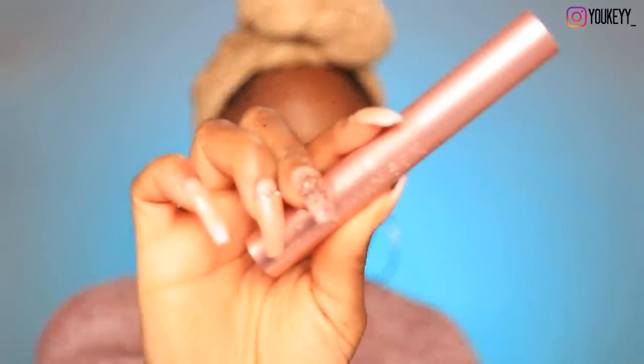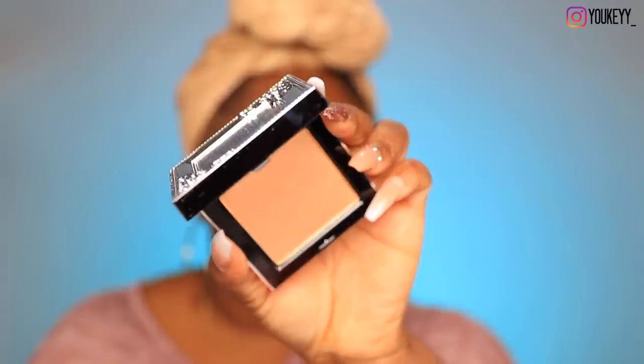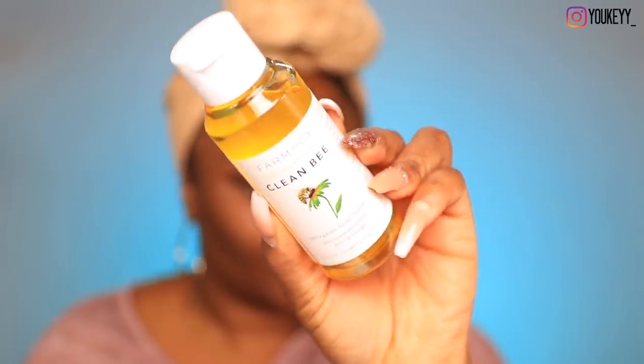They also included the Too Faced Better Than Sex Mascara. I've heard so many good things about this mascara, but never tried it. So I am very, very excited to check it out. Prestique Prime and Color Lip Glaze. Looks like magnetic. Oh my gosh, I could do this all day. Boop. And then they included the Pretty Vulgar Shimmering Swan Sparkling Sass Highlighter. Came with this Pharmacy Clean B Ultra Gentle Facial Cleanser.